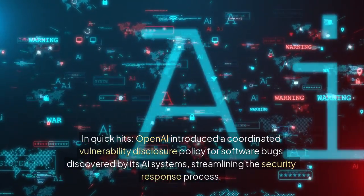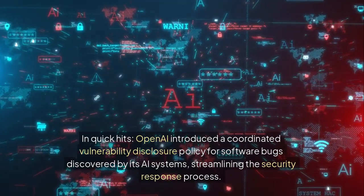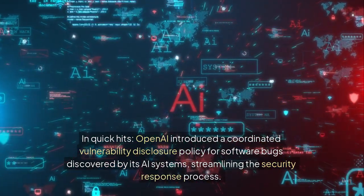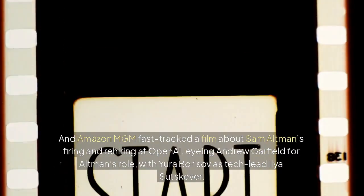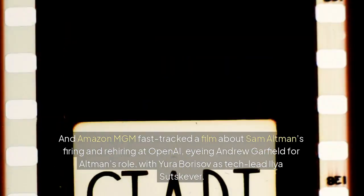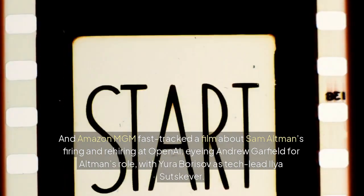In quick hits, OpenAI introduced a coordinated vulnerability disclosure policy for software bugs discovered by its AI systems, streamlining the security response process. And Amazon MGM fast-tracked a film about Sam Altman's firing and rehiring at OpenAI, eyeing Andrew Garfield for Altman's role, with Yura Borisov as tech lead Ilya Sutskever.